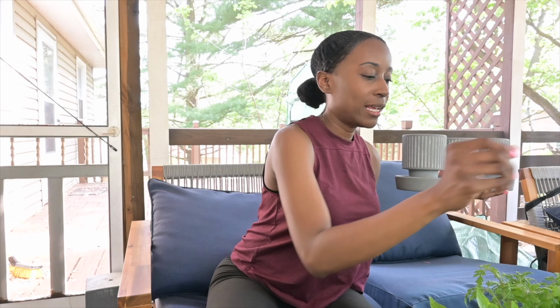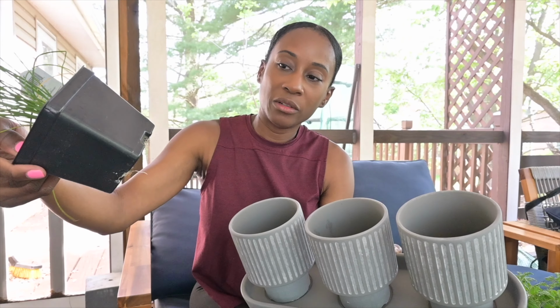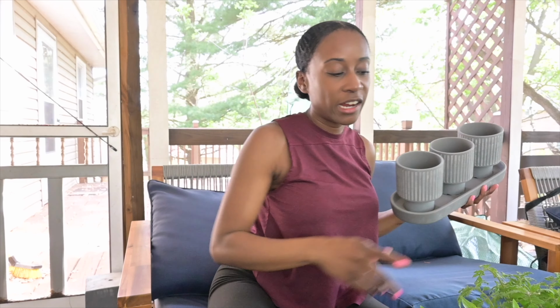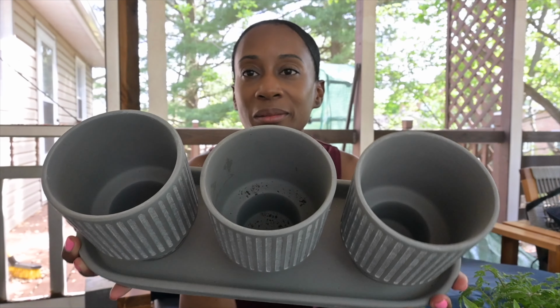And I can put things like my onion chives in here. I don't know how it would fit, like it won't fit square, but I can put it directly in here. So that's probably what I'll do with this. I'll put the chives in here. Everything else would need its own little pot. So I just wanted to share this because I thought it was so adorable.